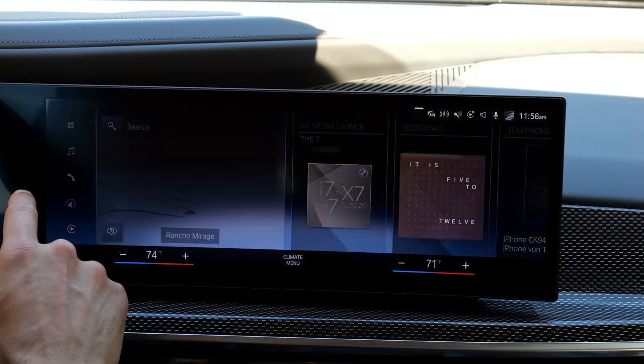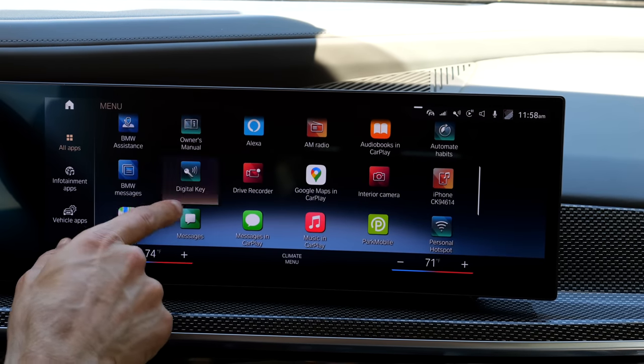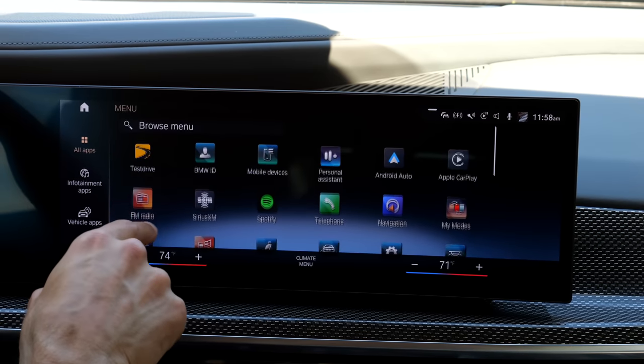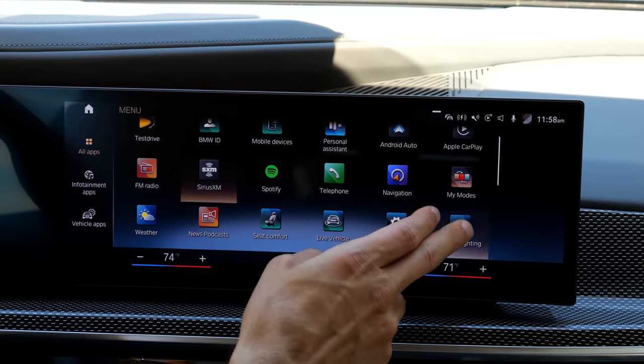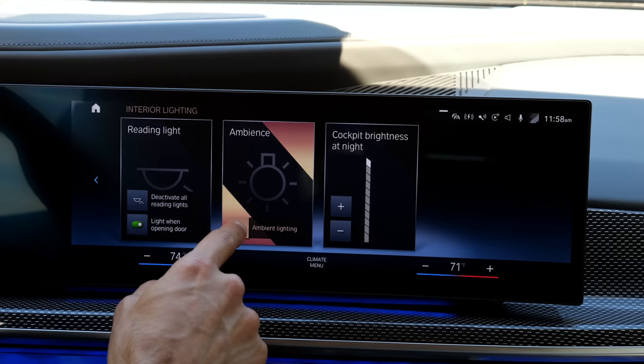Then here, there's also a main menu available like this, but I think OS 8 is overkill. I did prefer OS 7. This one, of course, has just so many more functions overall. And yeah, I told you about the interior ambient lighting function, for example, that can be activated right here.